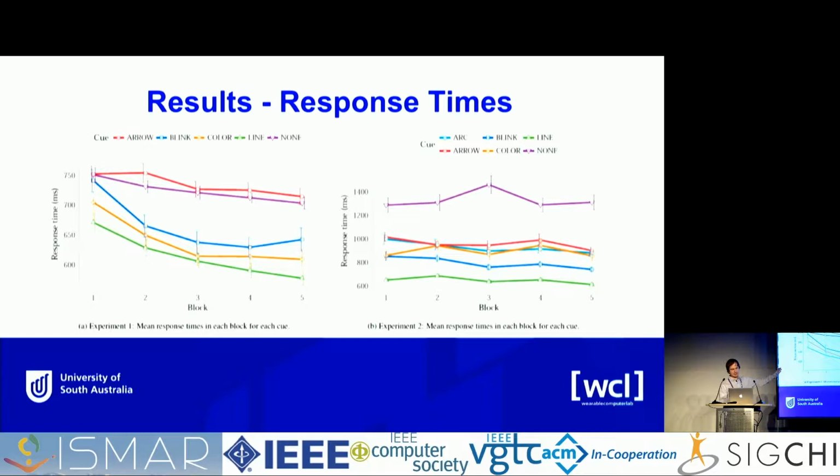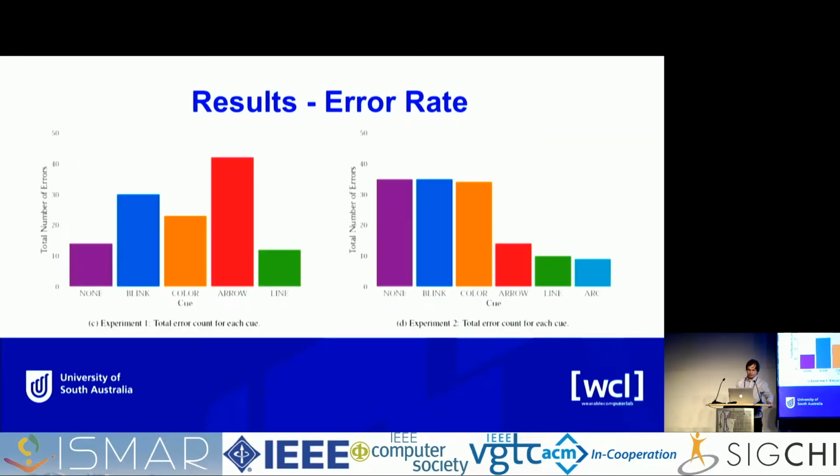So speaking of results, regarding response time, we can see here, experiment 1, we can see the line condition had the fastest response time, with the target-based cues having a very similar response time. Meanwhile, the arrow predictive cue had a similar response time to the baseline condition. Whereas for the more complex experiment, we can see that the baseline condition is significantly worse than all the other conditions as task complexity has increased. And again, we can see that the line condition is the fastest, and all the other predictive cues are relatively similar in performance time.